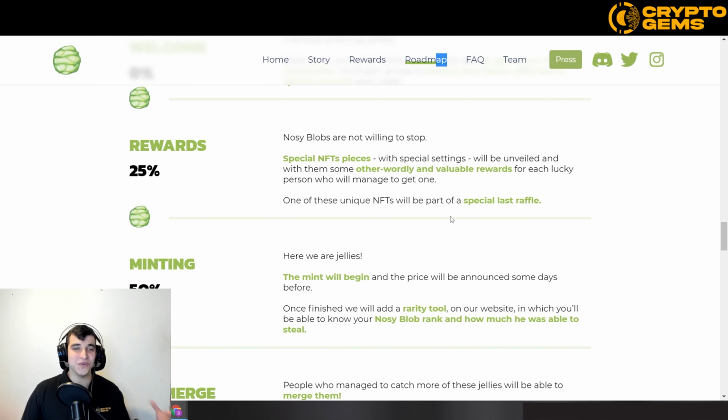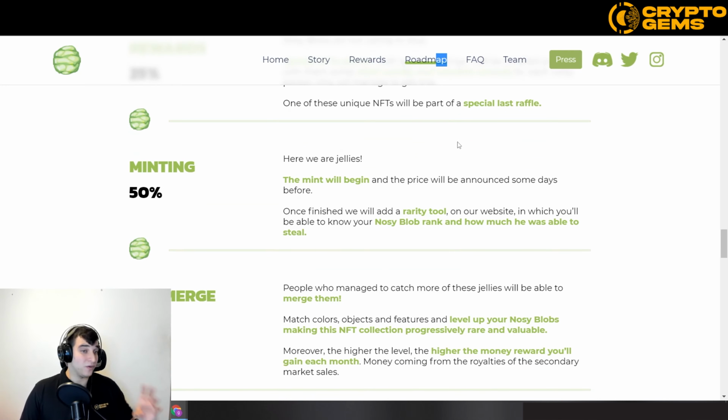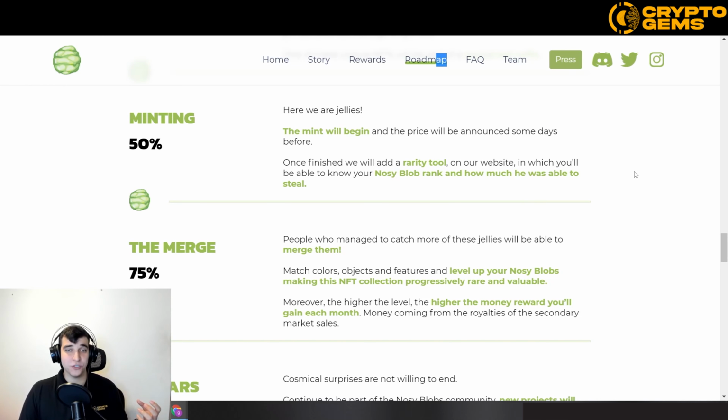And one of these unique NFTs will be part of their special last referral. Now, in 50%, the minting will begin, and the price will be announced some days before. Once finished, they will add a rarity tool on their website, which you will be able to use to know your Nosy Blob rank and how much he was able to steal, okay?